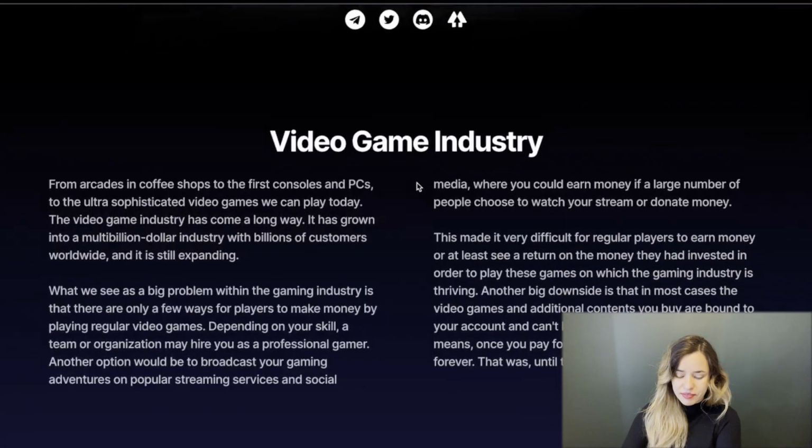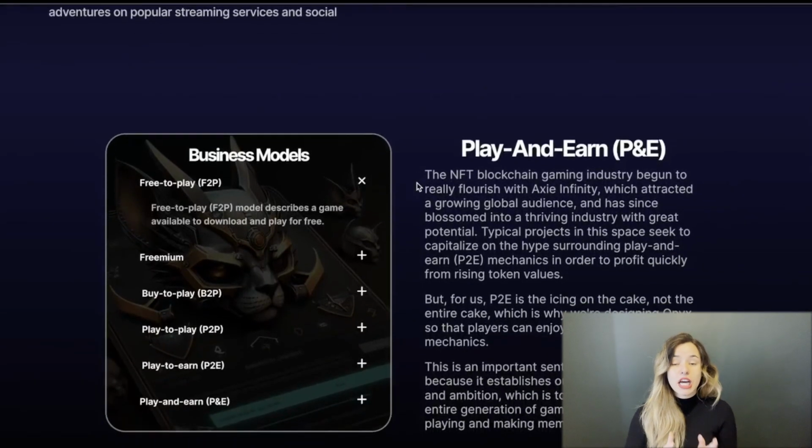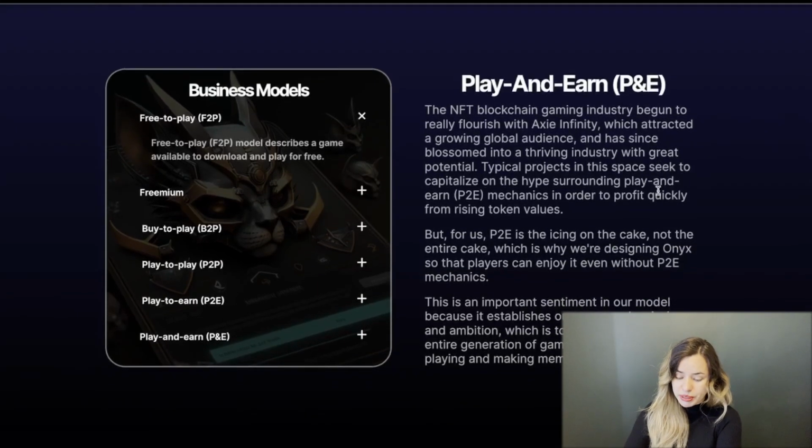So you've got the video game industry, a little bit about what it's about, and then play-to-earn, which, remember, ONYX is going to be a play-to-earn game. The NFT blockchain industry began to really flourish with Axie Infinity, which attracted a growing global audience and has since blossomed into a thriving industry with great potential.